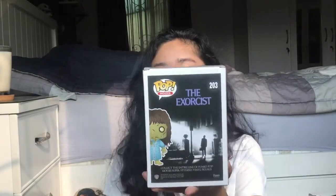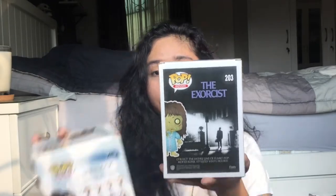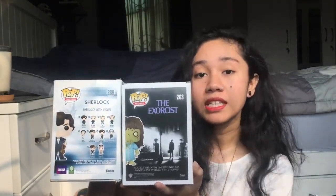The last Funko is my favorite Funko so far. I got this from 2 years ago, also from Indonesia Comic Con. And like I said, I love details in Funko Pop, and look at her puke. It's just awesome. And the back of it is like this. It's usually a list of characters, but this one is a little bit different.